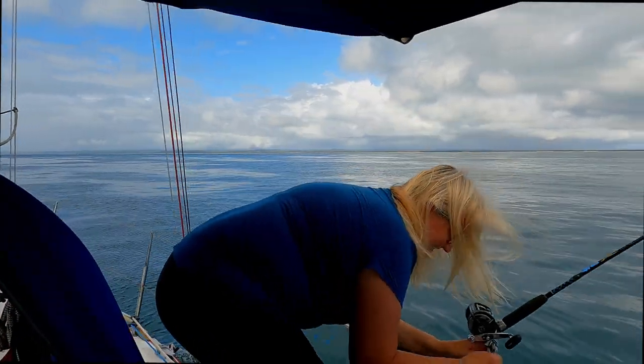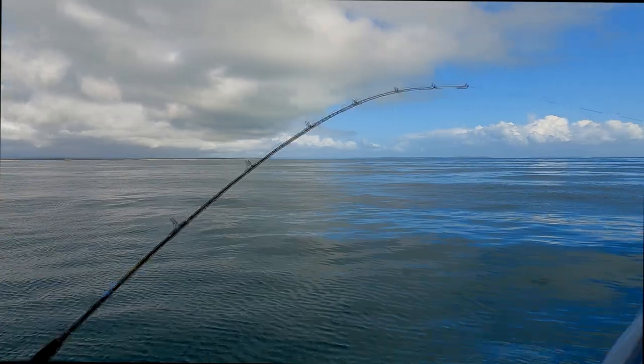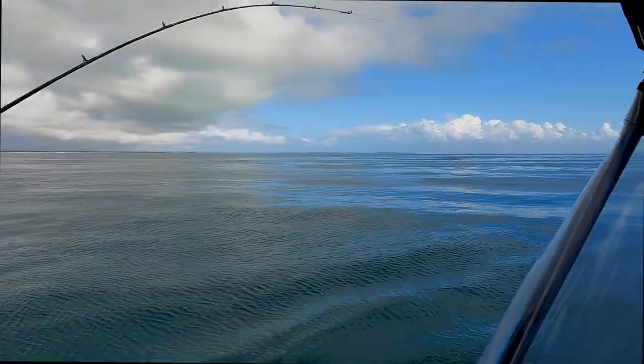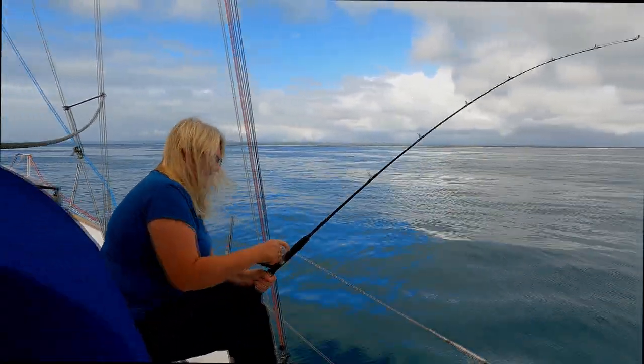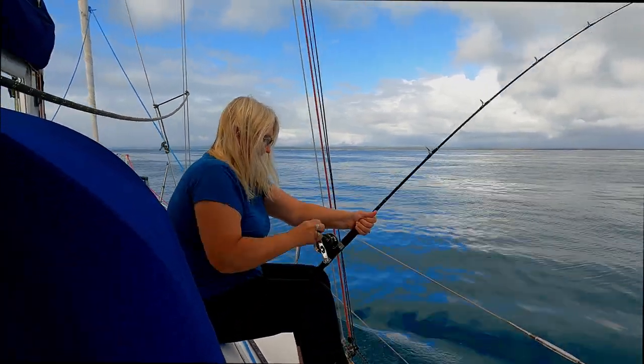Well, that was a rude awakening for Pumpkin. She was just having a little bit of a snooze. And we've got another fish on. Not a huge one, but keep that rod up. Just going to assume the position. Hey, what sort of hold is that? Left hand up the top. Nah, that's better.